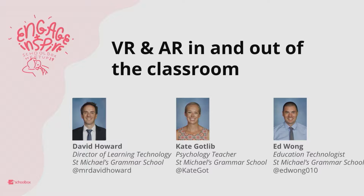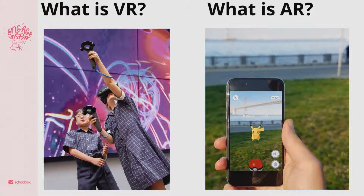So Laura, myself, and Ed manage our Schoolbox instance, but we're here today to do something a bit different about VR and AR. Just firstly, the difference between virtual reality and augmented reality, very easy to know the difference. If you can see the real world, it's augmented reality, on the right there, you'd know it from Pokemon Go. And here in the photo on the left is some of our students using our HTC Vive equipment. We're going to be chopping and changing a fair bit during this presentation.